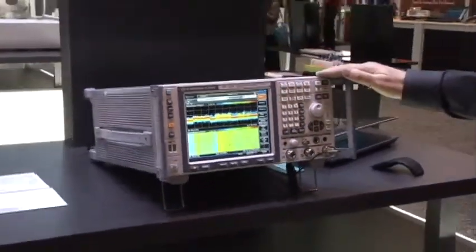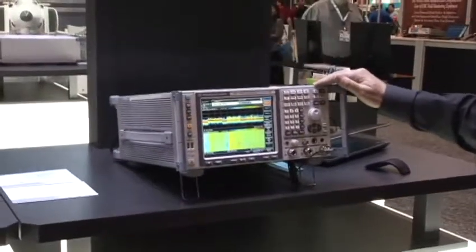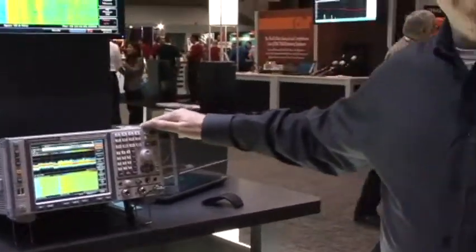What's new about the ESR receiver is it's got a separate built-in processor for doing what we call time domain scan. And what time domain scan is, is an FFT analysis where we take 40 megahertz wide FFTs and we stitch those FFTs together across the entire frequency span to give you very, very fast measurement results. What this gives you is a measurement solution that's up to 600 times faster than traditional step scan mode.